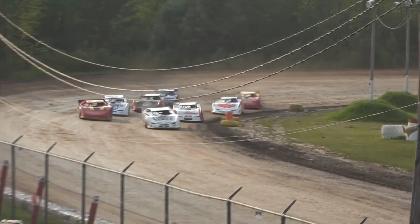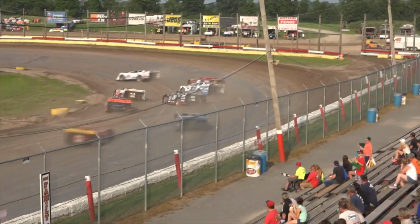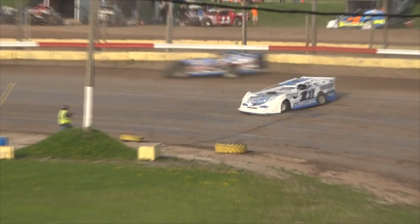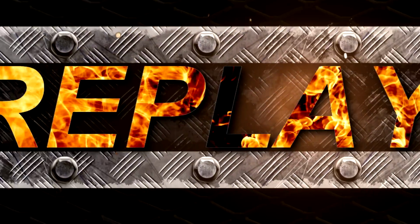Well, John Waters was very quick in his time trials. That means that the fastest timer starts fourth in their heat race. You see him in the white, black, and blue, number 11. Go into turn number 1 on the opening lap and spin it around. Rare to see for a driver that won a tour race last year at the Humberstone Speedway. Has been doing a great job.